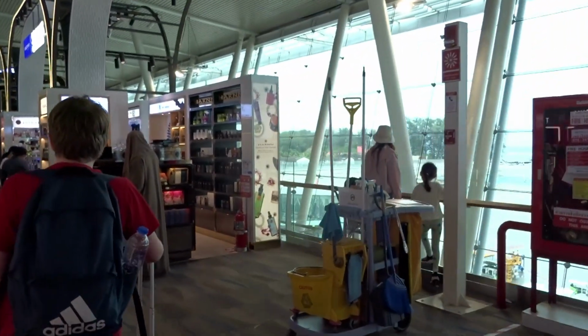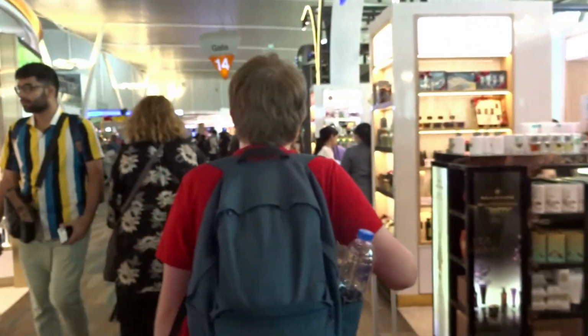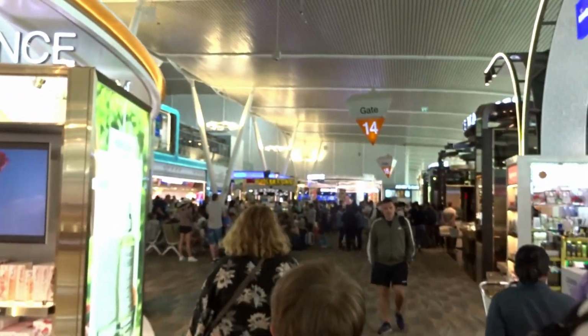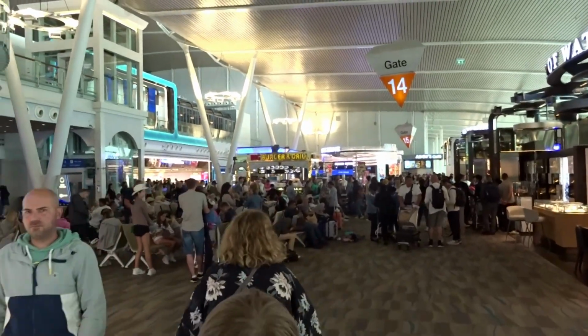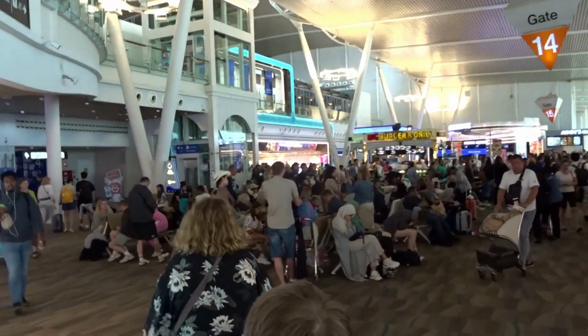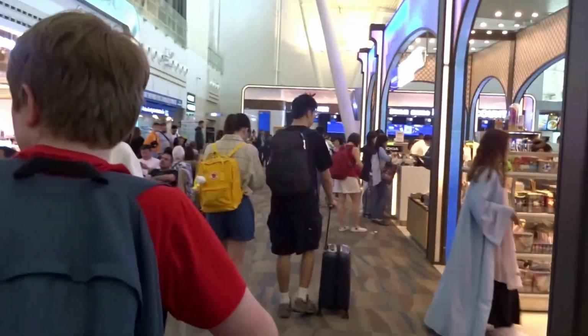I get it might be peak hour, but as a word of caution, if you're travelling through Phuket International during peak hours, expect it to be crowded. And to make things worse, the Etihad diverted to Krabi while we were here, so all of its hundreds of passengers had to stay in the terminal for longer than expected, making things more crowded. Anyways, we found a seat, time to do some spotting.